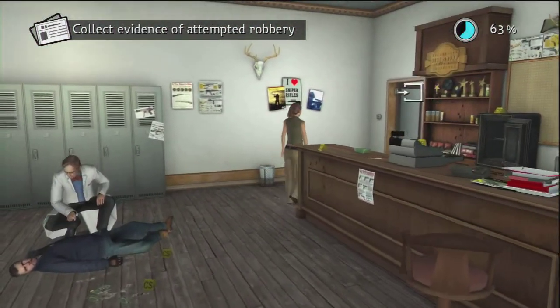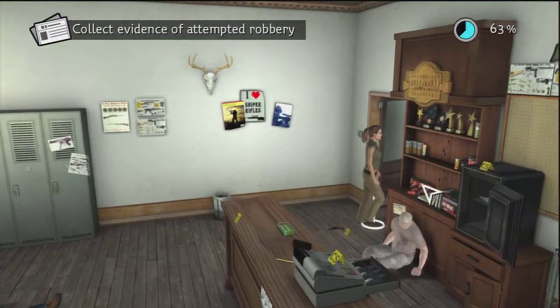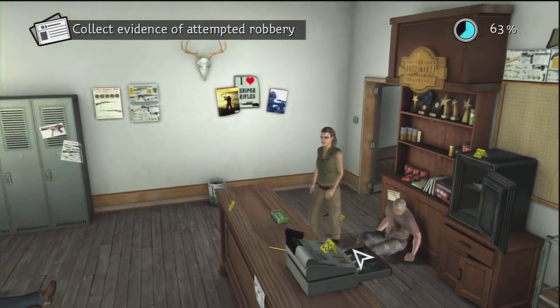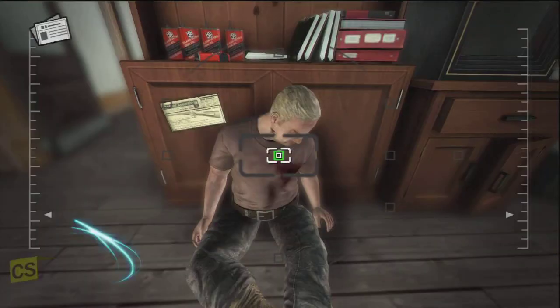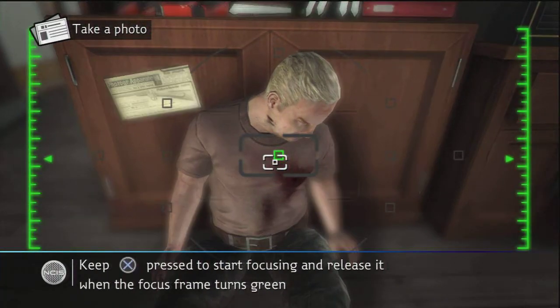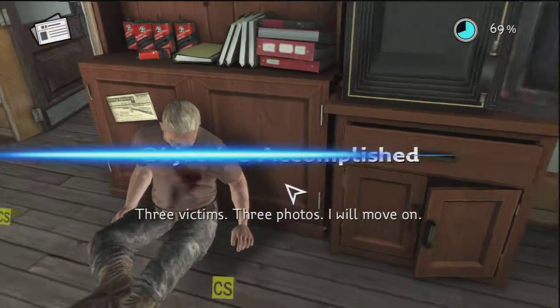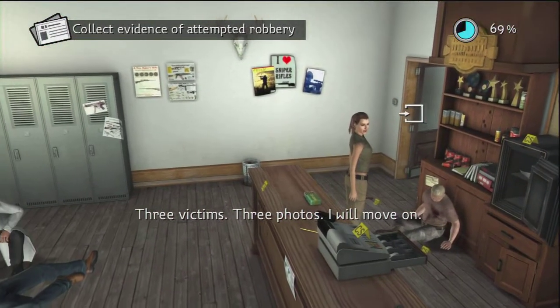Now we're on to the last victim. We're going to go take a picture of him now. So once you've taken a picture of this man here, three victims, three photos. I will move on.